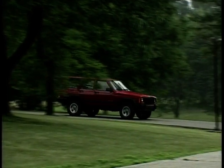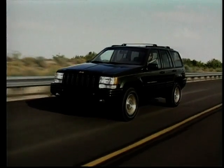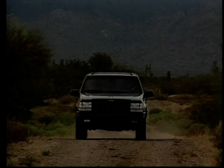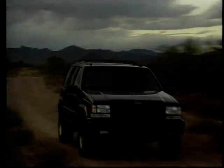During the next 40 years, Jeep changed hands twice before Chrysler finally signed on the dotted line in 1987. Over the years, Jeep has completely transformed itself from an agricultural, industrial workhorse to a much more refined luxury vehicle like it is today. But let me tell you, it hasn't compromised any of its off-road capabilities.